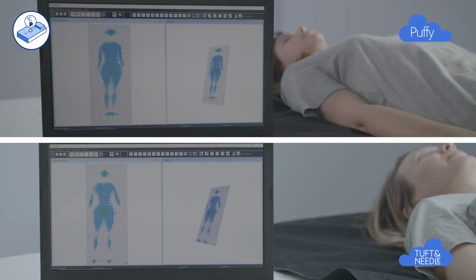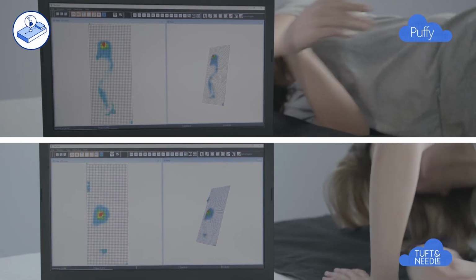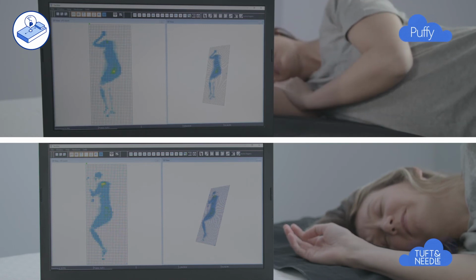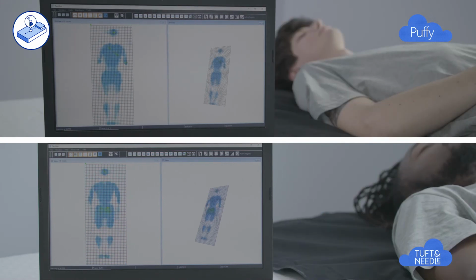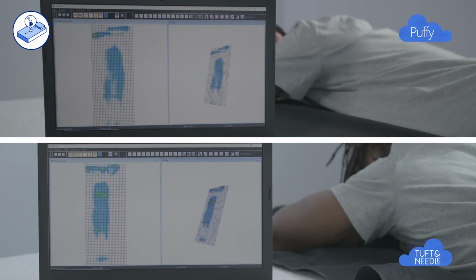Looking at lightweight sleepers, we found both mattresses did a good job relieving pressure across sleep positions. We did see minimal pressure on the hips while on the Puffy and minimal shoulder pressure while on the Tufted Needle. Looking at average weight sleepers, we found the Tufted Needle did well relieving pressure across all sleep positions, but the more conforming Puffy performed slightly better.